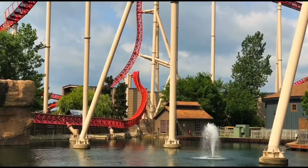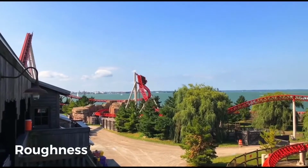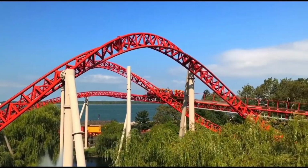The biggest drawback for me is that Maverick is not a completely smooth experience. There are a few rough patches, which are basically just whenever there is a turn that doesn't really do anything. You can feel it in your head a little, especially in the back.